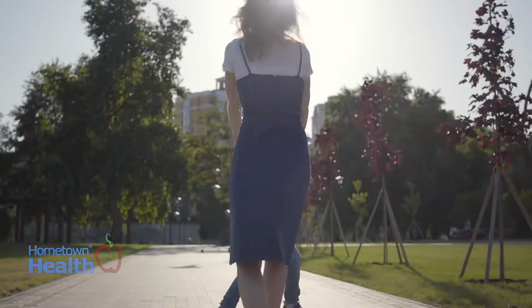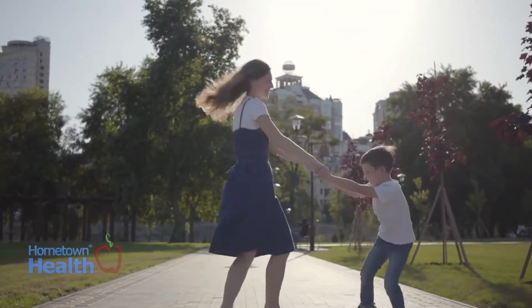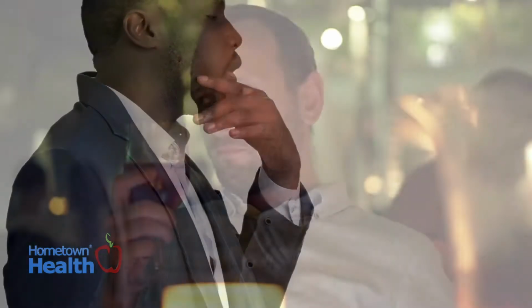Dizziness is one of the most common reasons that people visit their doctors. It can make them feel off-balanced or lightheaded. Most of us will be dizzy at some point in our lives, whether it's a childhood game of spinning in circles, anxiety, a nasty ear infection, or too many drinks. Dizziness is a feeling we are surely familiar with in one way or another.